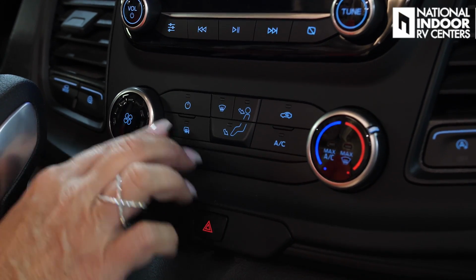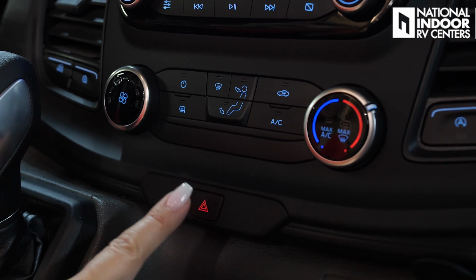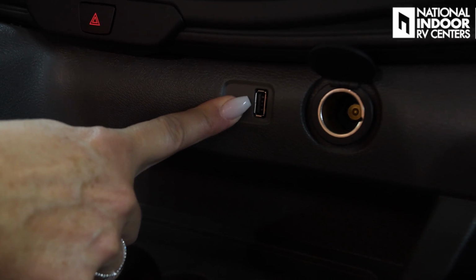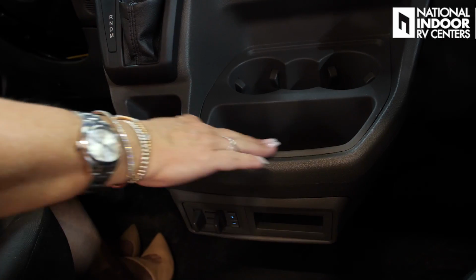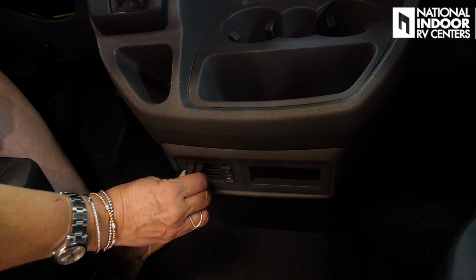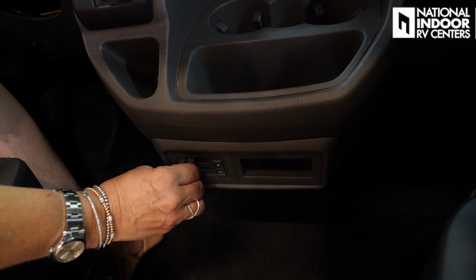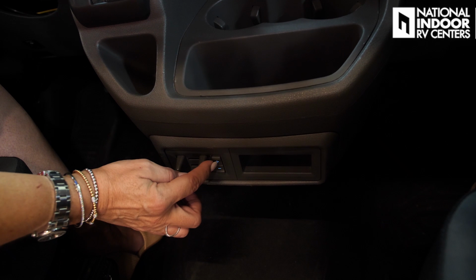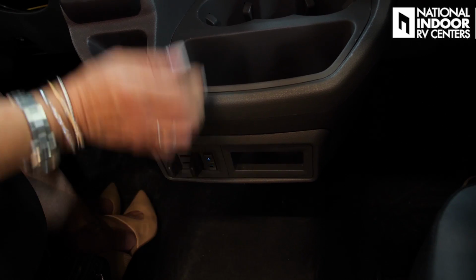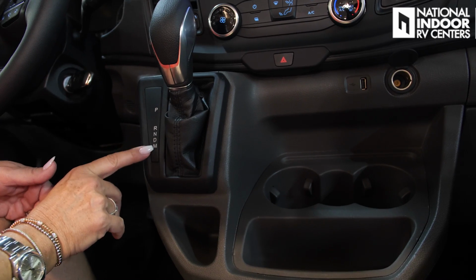Then we've got our AC and heat controls here, our hazards. This is where we can USB in for our Apple CarPlay or Android Auto, our 12-volt receptacle, spot for your cell phone, and then this is our integrated trailer brake. So if you're towing something and you need to stop quickly, you can manually do that here, but basically you can adjust the intensity of the brake up or down from here. And then we've got our transmission control for park, reverse, neutral, drive, and manual.